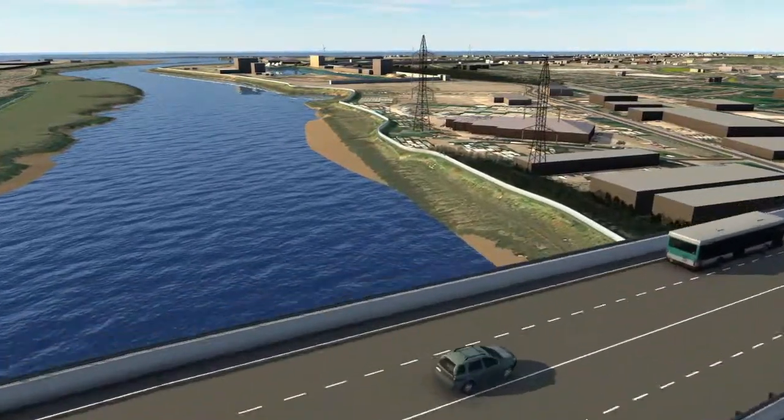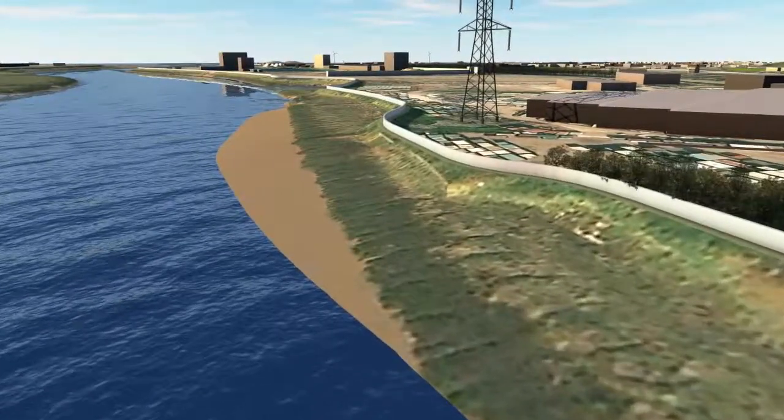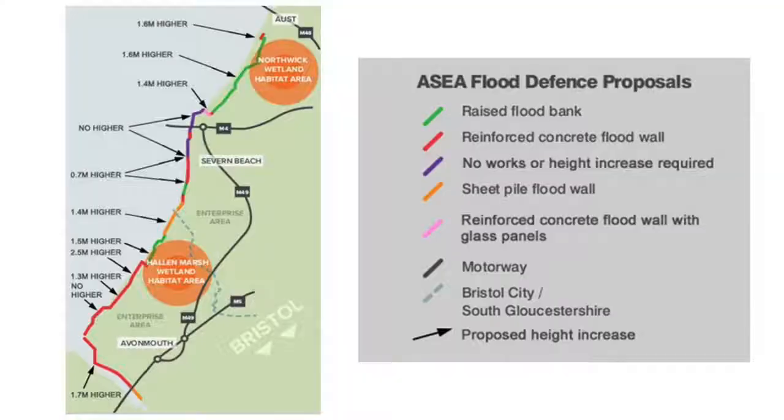Further south, there are sections of concrete and sheet piled walls where we don't have space for green earth embankments. We are also including floodgates at points where access through the flood defence is required. Our proposals were awarded planning permission earlier this year, and we now have funding lined up for the construction phase of the scheme.